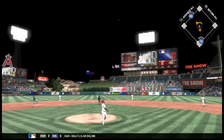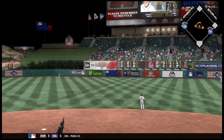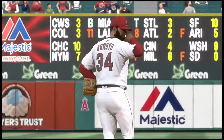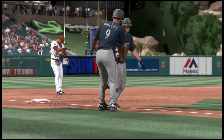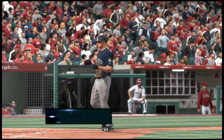Oh, high, deep. That is a moonshot, folks. A long home run. A two-run home run off the bat of Kyle Seager. His second home run of the game as the blowout continues.